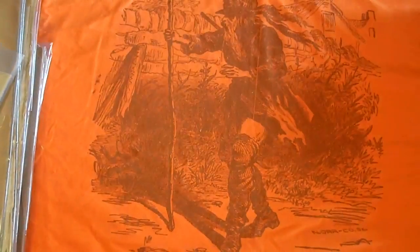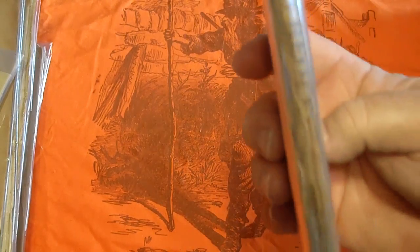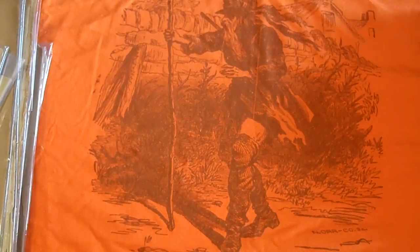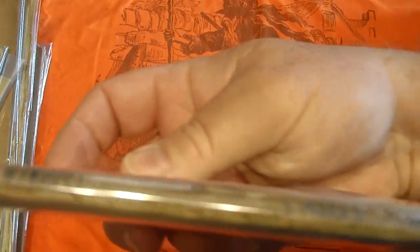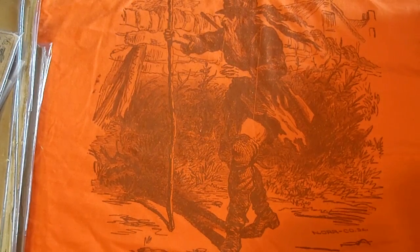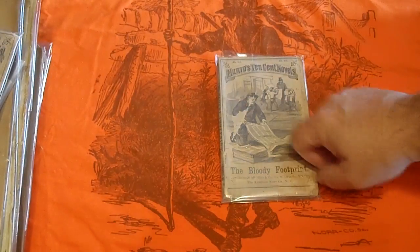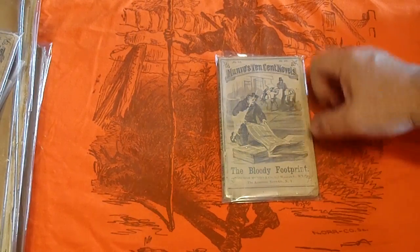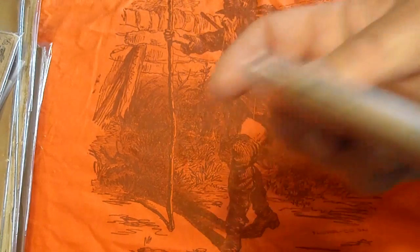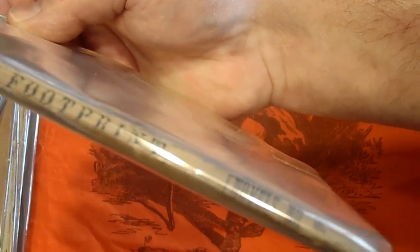Spine on the other one. About 3/4 of the spine. Same with this one. Number 95, Monroe's 10-cent novels. Got a piece missing out of the center of it. And the spine is probably 99% there. Okay, 98.